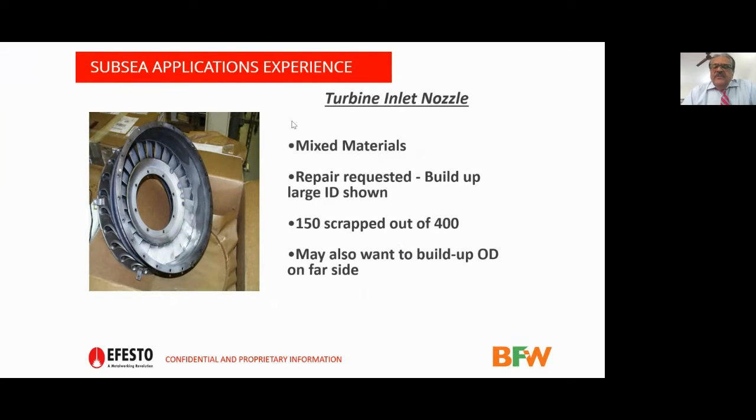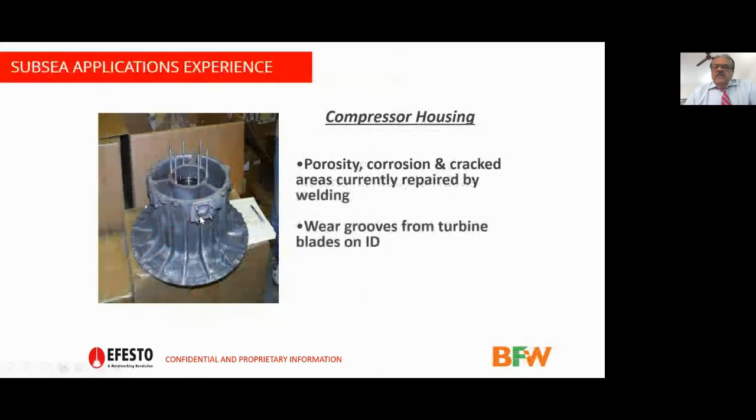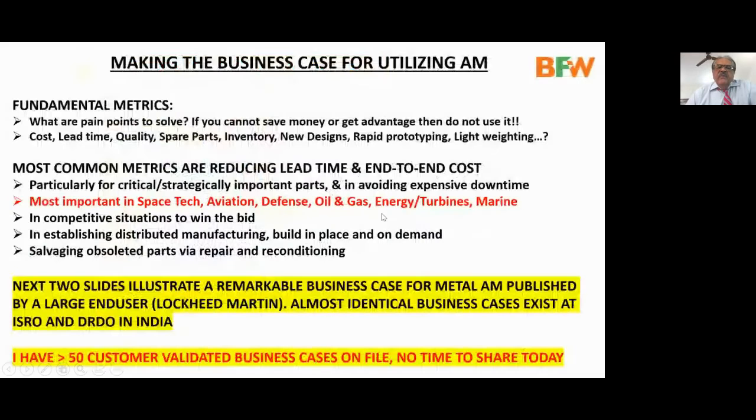Turbine inlet nozzles. They used to scrap 150 out of 400 in repair. Repairing with laser deposition, you can repair them in a matter of only hours. Inner shells, ruptured materials, repairing these dents. Compressor housings, porosity issues, corrosion issues, wear grooves from turbine blades. They can repair them in hours.